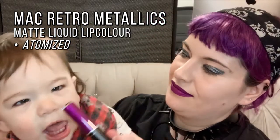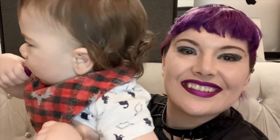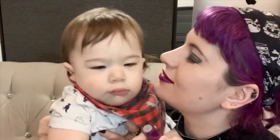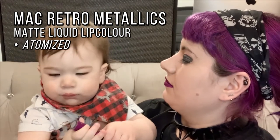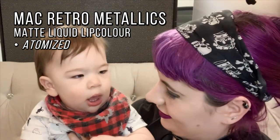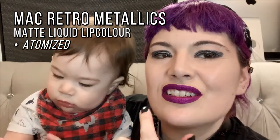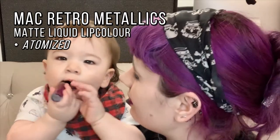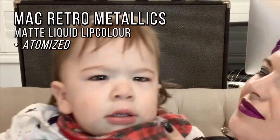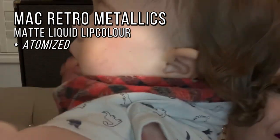I have MAC Retro Matte Liquid Lip Color Metallics in the shade Atomized. It says provides stay true color for up to 8 hours. That passed, I don't see anything. Try again. Are you trying to take off the lid? It leaves a little crumbly specks, kind of. Kind of passes, but it leaves purple specks.